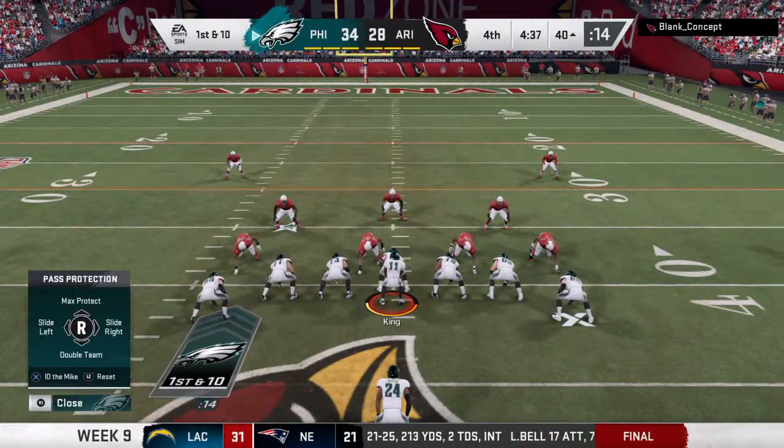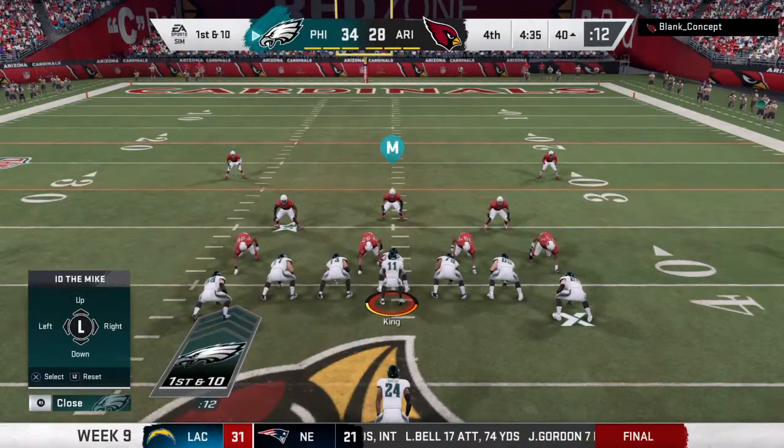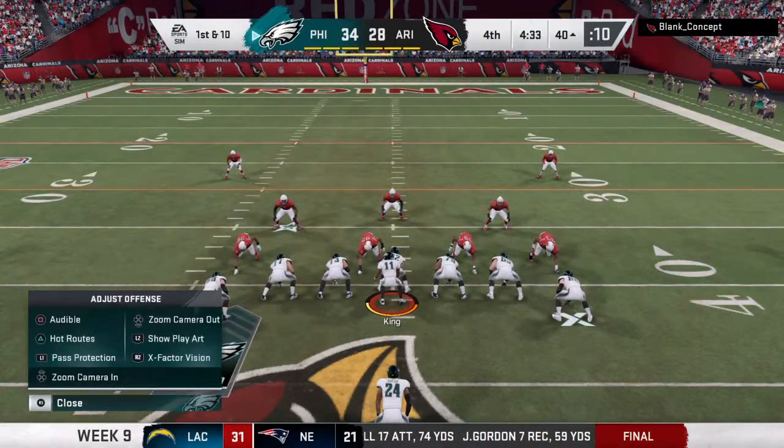Take 4, take 4. Watch the ship, watch the ship. Watch the ship, watch the ship.